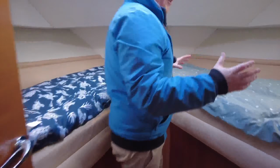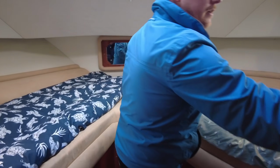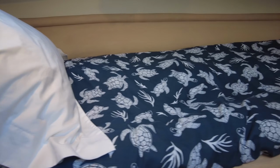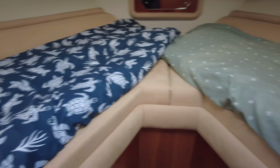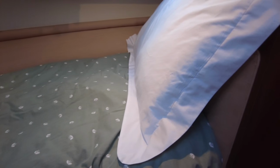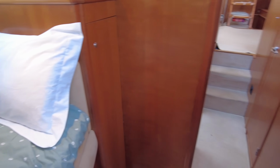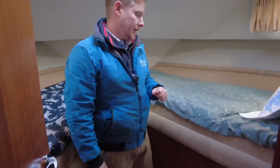So obviously it's got a V-berth, twin single V-berth, storage with the starboard section there in the cupboard, and also just on the top there as well. Sort of standard arrangement for a boat of this size, but it's nice to have another area where you can sleep if you've got anyone staying with you on the boat.